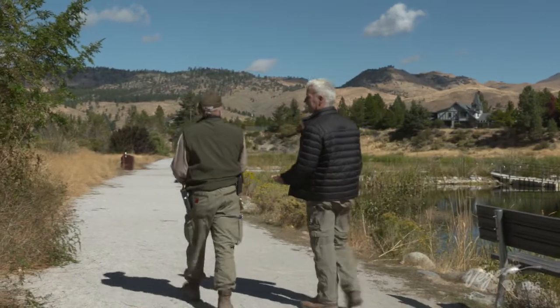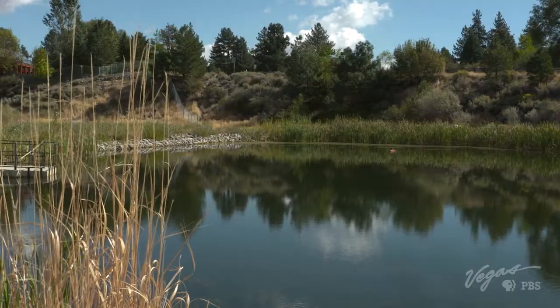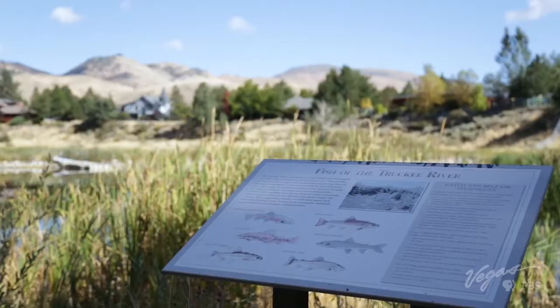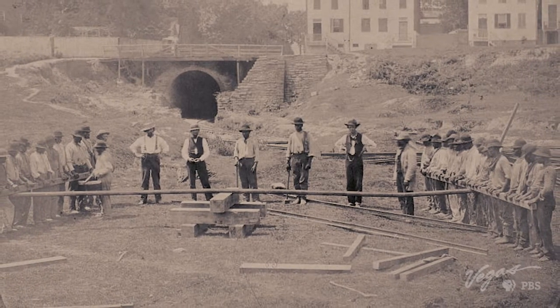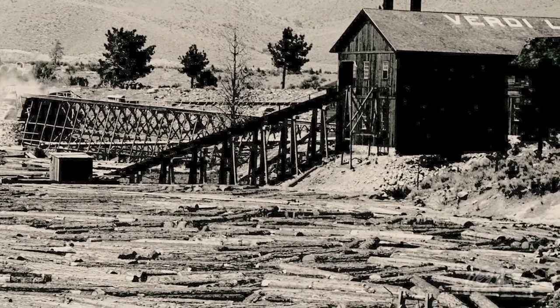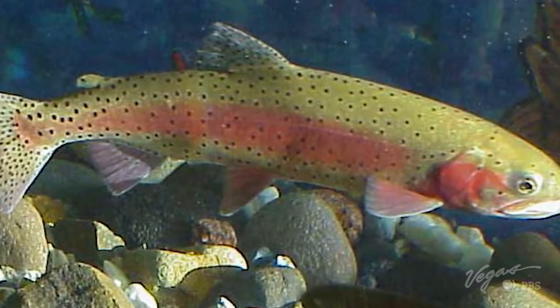We've been very lucky working with various agencies such as U.S. Fish and Wildlife. They're the ones that really started these ponds for a spawning area for the Lahontan cutthroat trout. But in addition, we do have rainbow trout, and we also have perch. So you can come out here and go fishing if you have the permit? Absolutely. Sunrise, sunset, anybody 12 and older with a Nevada fishing license. Come on down and have a good time. During the operations of the Verdi Lumber Company, these ponds served as storage for the logs. Restored to fishing spots in 2008, the Verdi ponds now shelter Nevada's state fish, the Lahontan cutthroat trout.